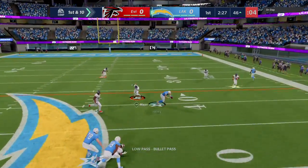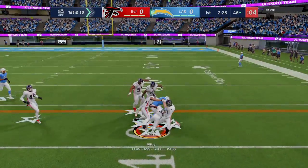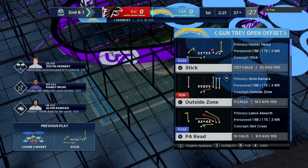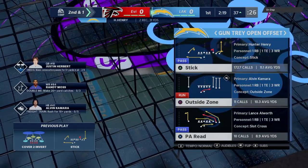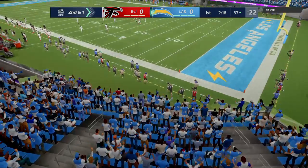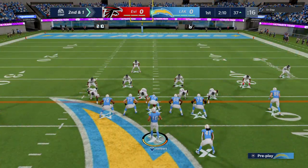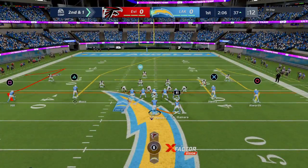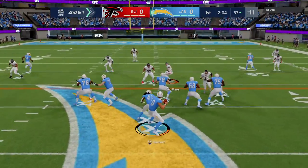On 1st and 10, Herbert. And right side, Henry's got it. And he's tackled a yard short of the marker. Good gain of 9 on 1st down. I don't care what sport you're playing, everyone likes to build up a little momentum, don't they? And look at this, back-to-back completions to the big target at tight end. That one not as profitable as the other, but still a decent gain.